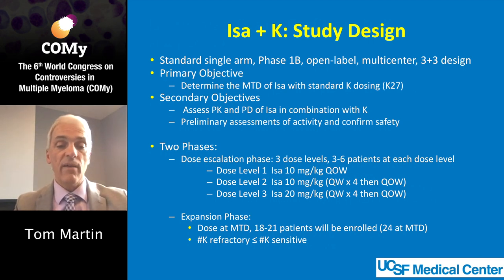Our goal is to have at least more carfilzomib-sensitive patients than carfilzomib-refractory patients in this study to get a true assessment of how isatuximab and carfilzomib would do together in an early line of therapy.